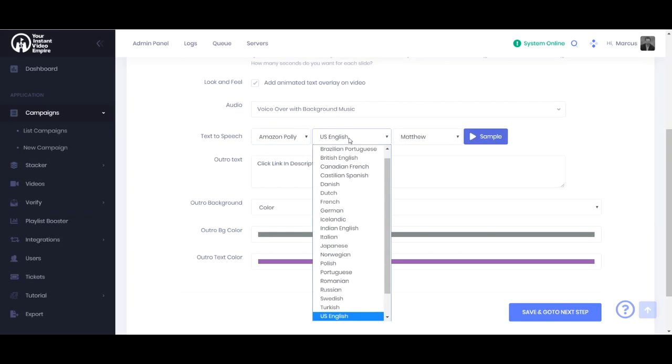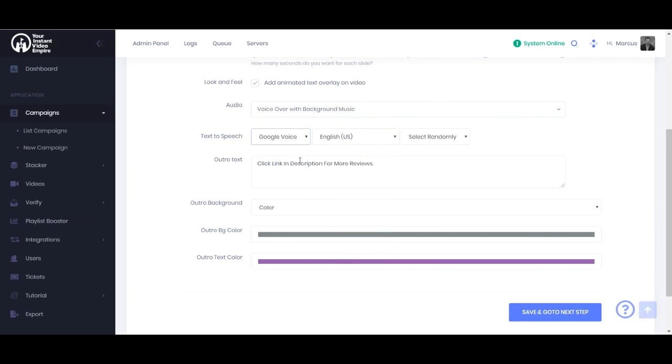You can also select the English or non-English versions of the voices. They're just in these lists once you change them, and then the actual specific voice. So if you select one of these, you can actually listen to a sample of it.